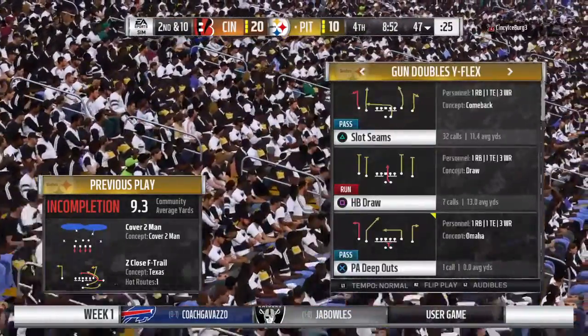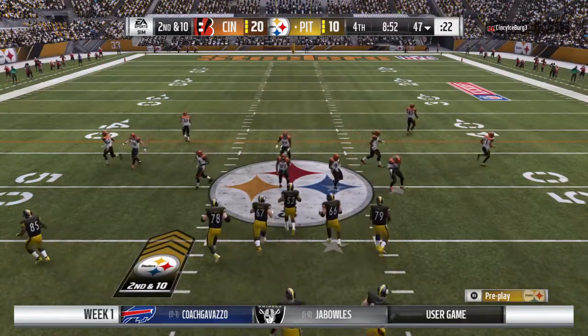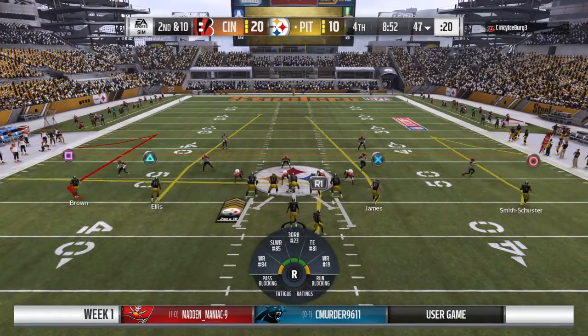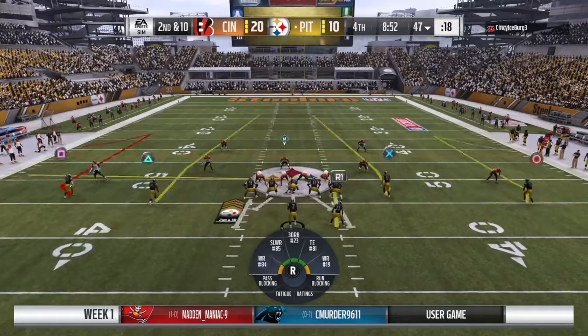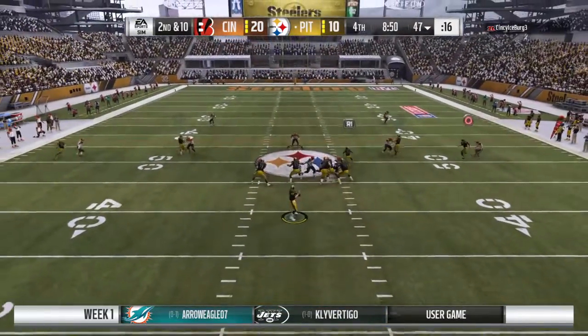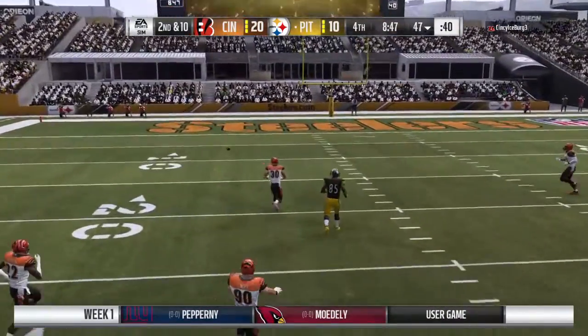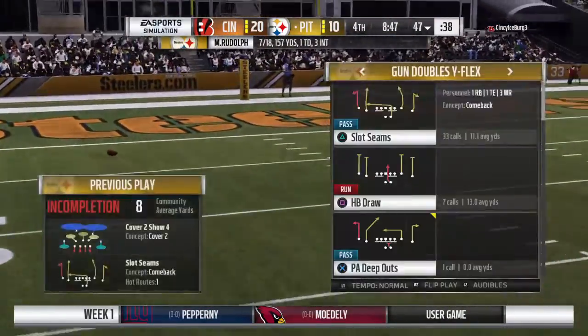So I would think about spreading things out, putting it on the receivers, make them win those one-on-one battles on the perimeter and find their way open. So after the incompletion on first, now 2nd and 10. Shotgun snap for Rudolph. And incomplete on the deep ball.